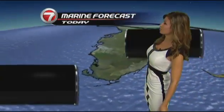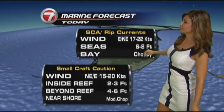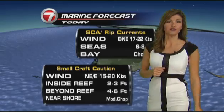Marine forecast calls for that threat of rip currents this morning with a small craft advisory. Seas will be at 6 to 8 feet. The bay will be choppy. For you in the lower Keys, a small craft caution. Inside the reef, 2 to 3 feet. Beyond the reef, 4 to 6 feet. Near shore waters at a moderate chop.